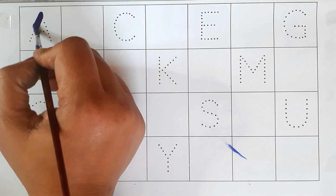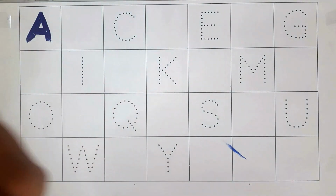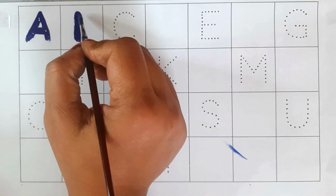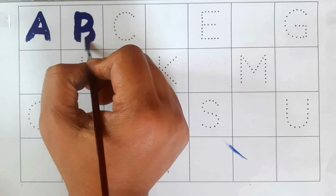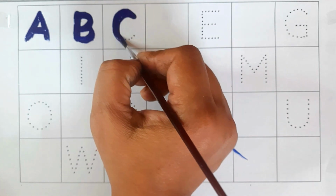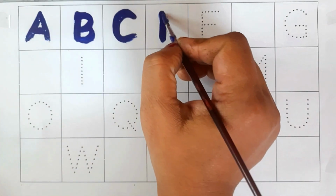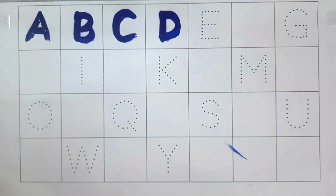Blue color, A. A for apple. Blue color, B. B for banana. Blue color, C. C for cat. Blue color, D. D for donkey.